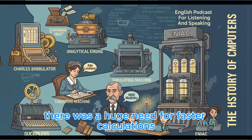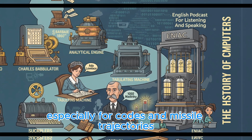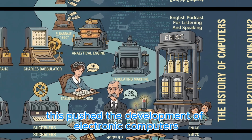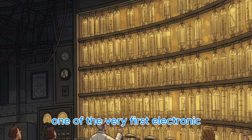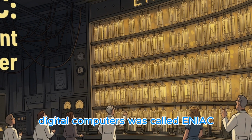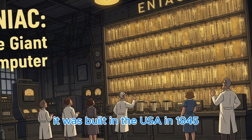During World War II, there was a huge need for faster calculations, especially for codes and missile trajectories. This pushed the development of electronic computers. One of the very first electronic digital computers was called ENIAC. It was built in the USA in 1945.